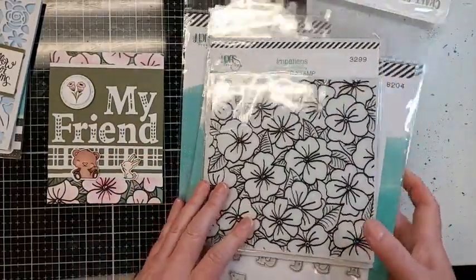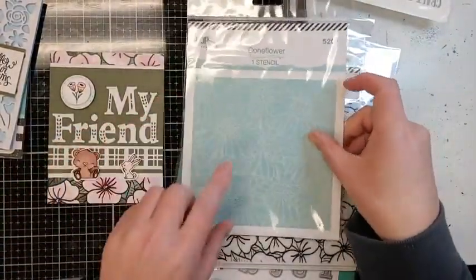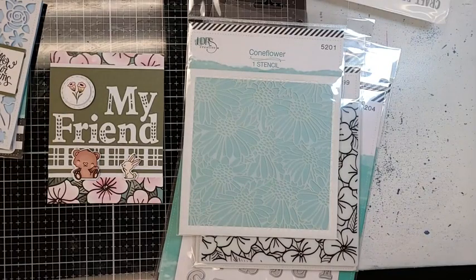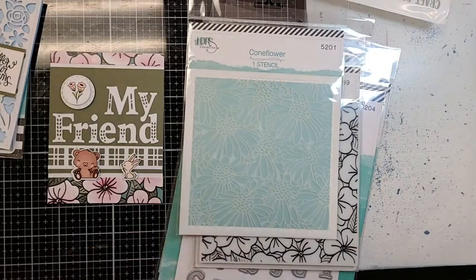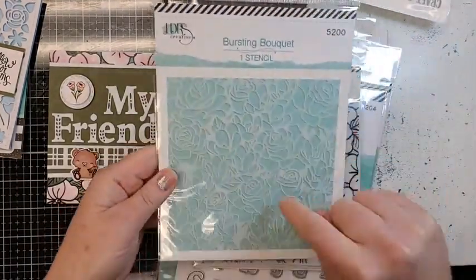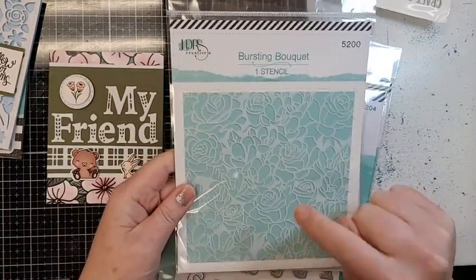Okay, and then lastly, from LDRS, we have a new stencil. So let me go grab the other one, because the other one had a huge waiting list. And you guys all have gotten it that were on the list. But by the time it came, everybody forgot about it. So I'm going to show you this one, even though I don't know if we have a sample, because we've lost like half of them, which is amazing. It's only half. So this was the Bursting Bouquet stencil that we showed with the first release.